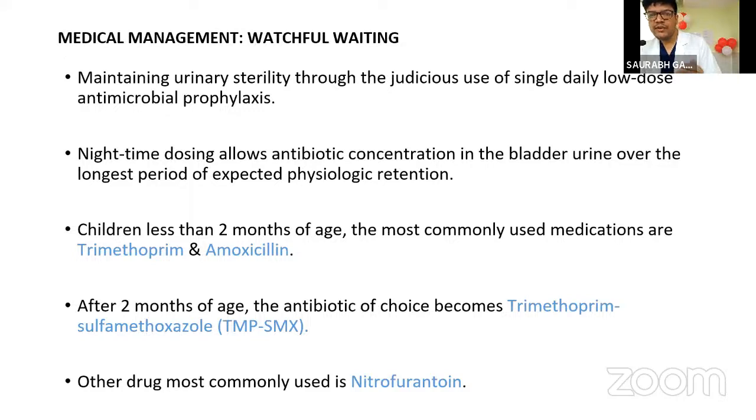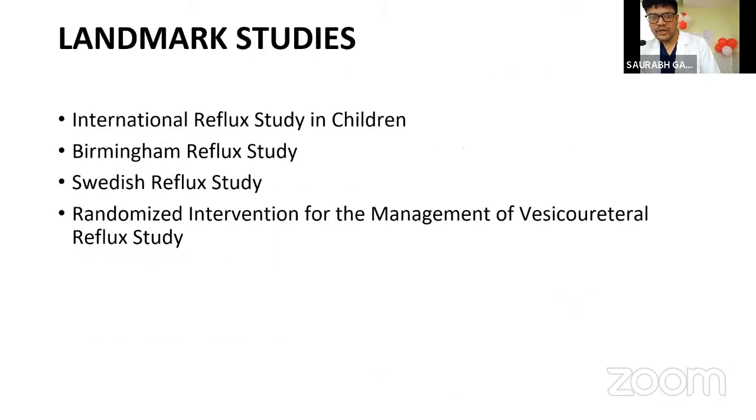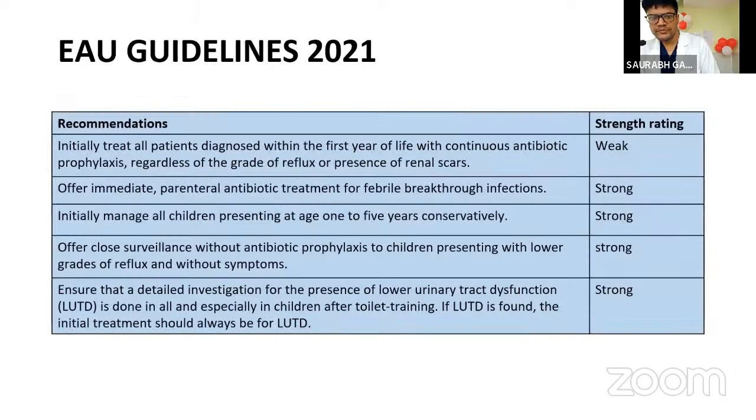Now, in the medical management, we use different antibiotics. In children less than 2 months, we give trimethoprim, amoxicillin. After 2 months, the antibiotic of choice is trimethoprim-sulfamethoxazole, and the other drug most commonly used is nitrofurantoin. There are some landmark studies regarding VUR. I have mentioned some of them: the Birmingham reflux study, the International Reflux Study in Children, the Swedish reflux study, and the randomized intervention of the management of VUR.